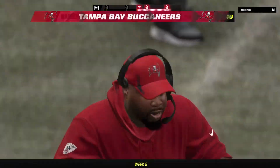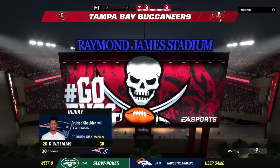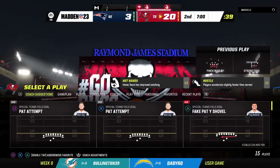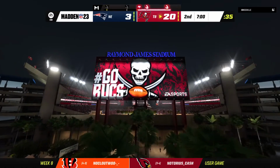And he's into the end zone. Touchdown, Buccaneers. Derrick Henry with touchdown number 15 on the year and 2nd of the game. And the Bucs are able to strike quickly to add on to their lead.